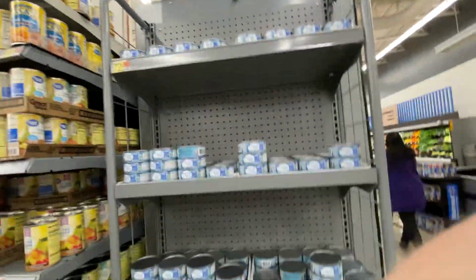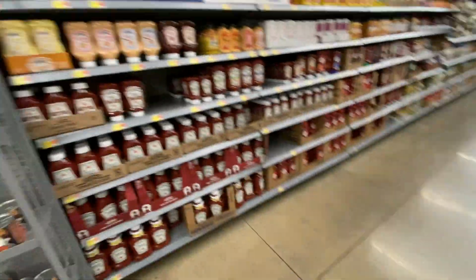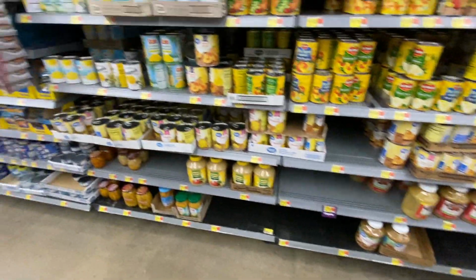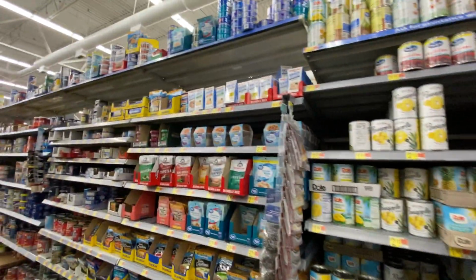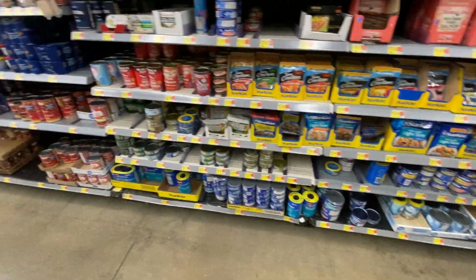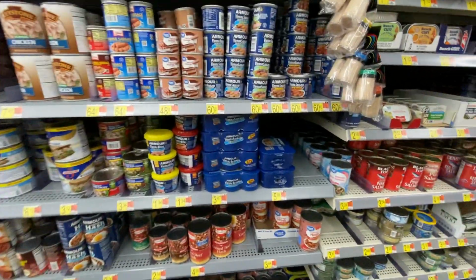All right, so here's an example of random stuff. Tuna on the end. Like, why? Right next to the pineapple. I don't know what it is with this store. They are terrible with their end caps. No one's looking for tuna right next to the pineapple. I don't think they are. And then maybe they are, because here's tuna right here. It's just odd.